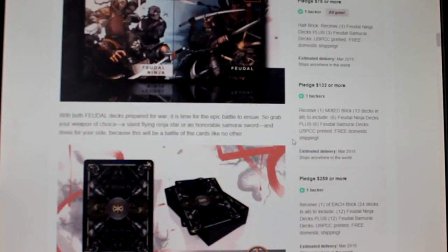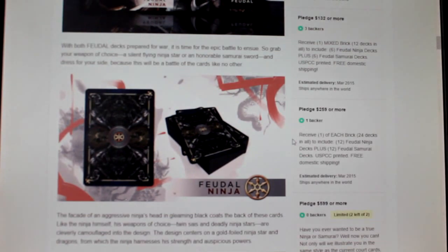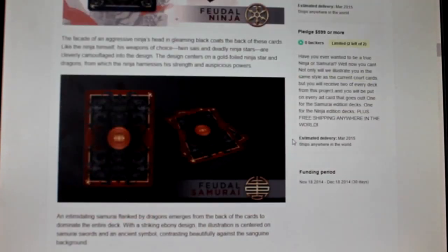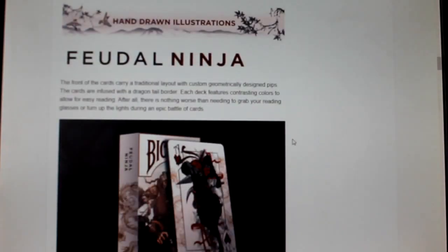Want to look at those decks? A lot of decent artwork. There's the back design for the ninja deck and a samurai deck. The faces, pips are nice and custom.